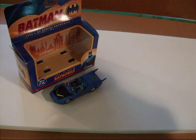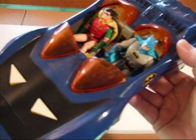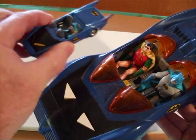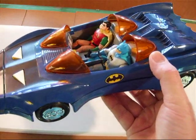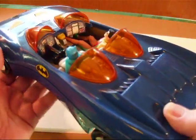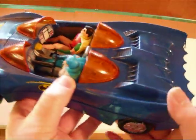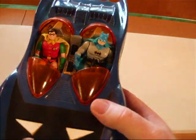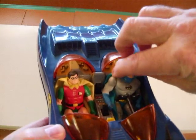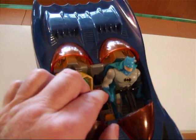And I just like to show this plastic one here. It's not a Corgi, it's a Kenner. But this one they did here, this is the 80s version by Kenner. And it's a pretty awesome car. It's got Batman and Robin in the driver's and passenger seats. And they're DC superpowers, so they didn't come with the car, but I added them in.